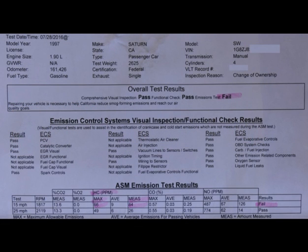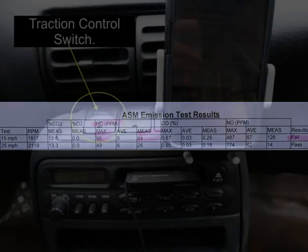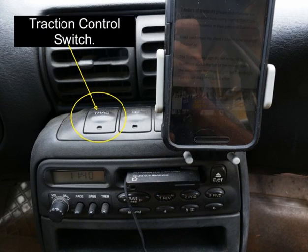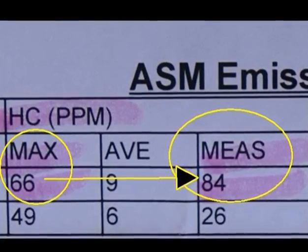2 years and 4,000 miles later, it was time to retest the car, and my luck ran out. The car sat for more than a half hour before testing because of the line. Then when the smog tech tested the car, he couldn't find the traction control button because it was covered up by my cell phone holder. The motor really bogged down as it struggled with the traction control blinking, trying to spin up the dyno.